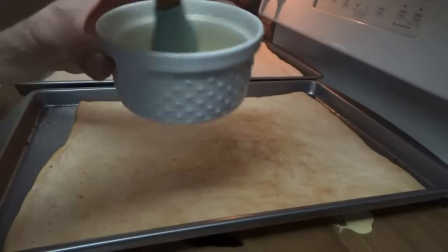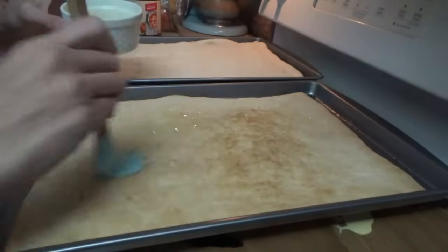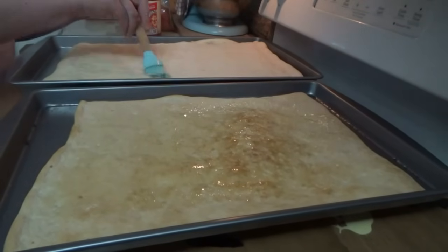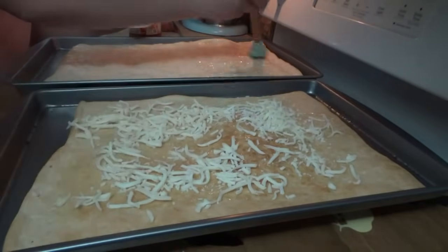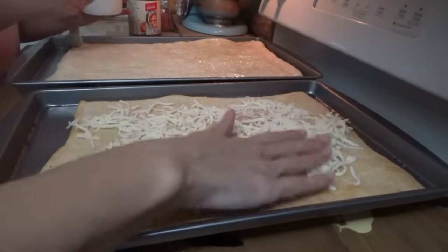Okay, I've just got a little melted butter in here with some garlic powder. We're gonna brush this onto both crusts. I'm gonna put some mozzarella cheese down on the Tennessee onion one here. You can do all kinds of different cheese on this one: mozzarella, cheddar, Gouda, whatever kind you want to use.